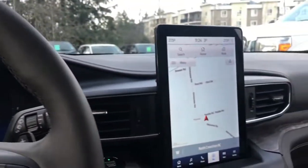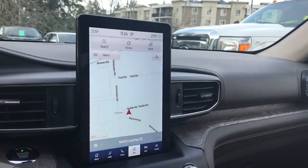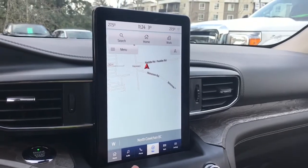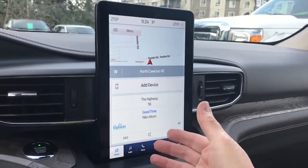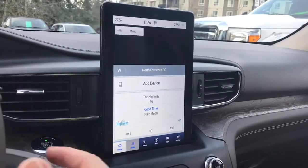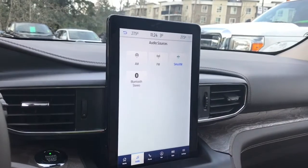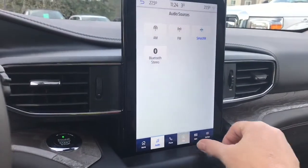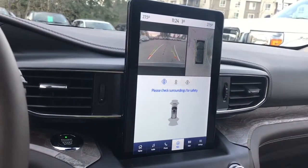And in the center here you have your 10.1 inch screen, so quite large. You can still touch on it, which is nice. So we can go home and go into different options as well. You can go into your audio and choose your sources, AM, FM, Sirius satellite radio, as well as Bluetooth. You can go into navigation. You're going to see the map come up. And when I put the vehicle in reverse, this is where you're going to see your backup camera view.